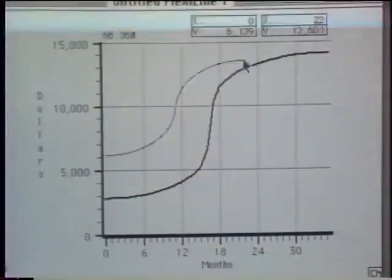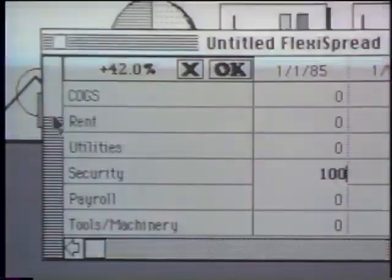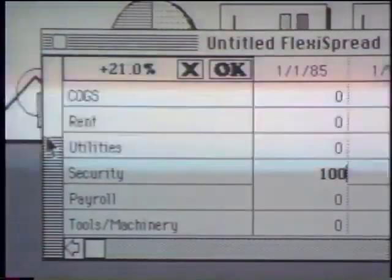You can draw free-form graphics, and the program will create a spreadsheet, which you can in turn manipulate. You want 21% more? You can get it. This is the ultimate tool for what-ifing. Flexigraphs is $150 from TreeStar Incorporated in Santa Barbara, California. For the Computer Chronicles, I'm Paul Schindler.